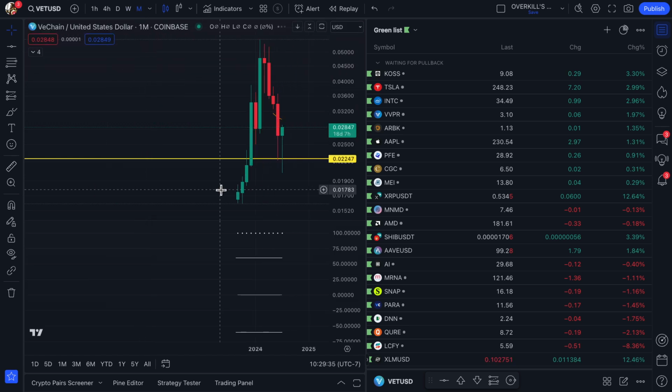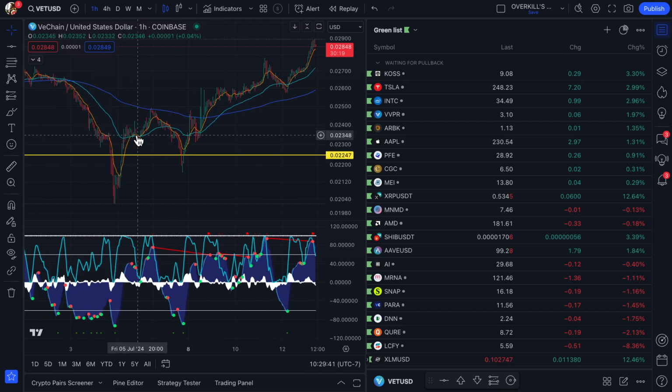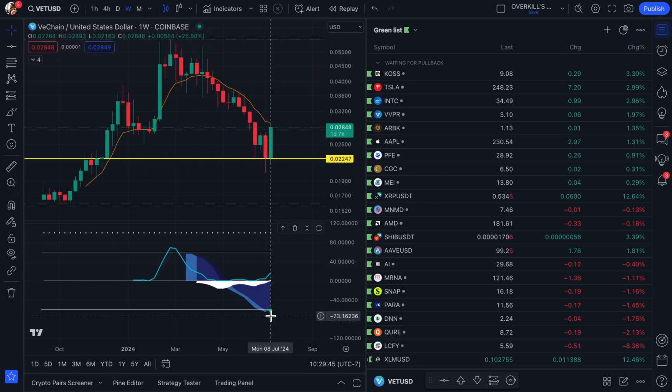And let's take a look at the monthly on that one. Look at that. Bull hammer on the monthly, dude. We might be back, folks. The crypto bull market could be back. We're starting to see some green dots finally on the weekly chart after months and months of dropping, folks. We are back, okay, with some green dots here on the weekly chart, finally.